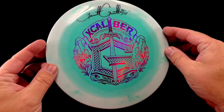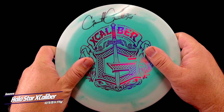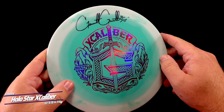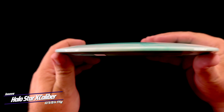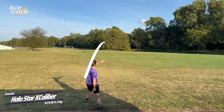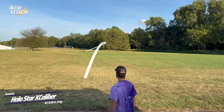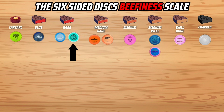Next up is the Innova Excalibur, a favorite disc of Nate Sexton and Garrett Gurthie, just to name 2. The Excalibur is rated at 12.504. Today we're throwing Double G's Tour Series Halo Star Excalibur, and well, it's pretty overstable, but only above average, or rare compared to today's selection, because as we're about to see, the ceiling is quite a lot higher.